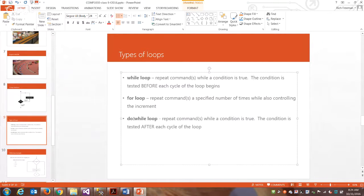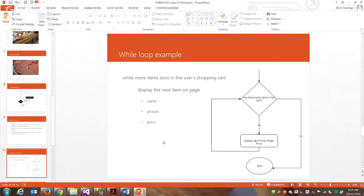And then there's this other one that's similar called a do while loop. Also, we're repeating something while a condition's true, except we check if the condition's true after we go around. So we'll look at the difference. These are similar. The only difference is when are we checking our condition? Before each time we go around or after each time we go around? We'll look at each one of these and we'll practice some of them.